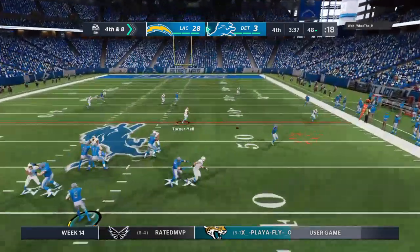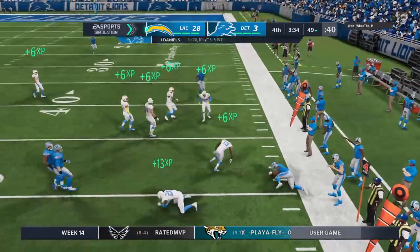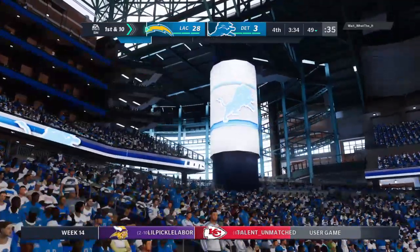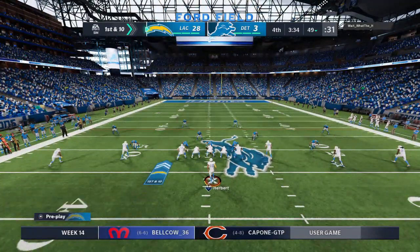As expected, they're going for it to keep the drive alive. That's still running back, complete. But they're going to wrap it up as he'll go down well short of the first. The Lions turned away on fourth down. And that will force a turnover on downs.